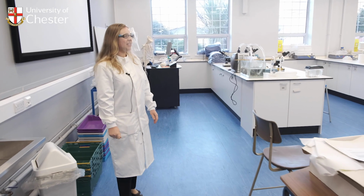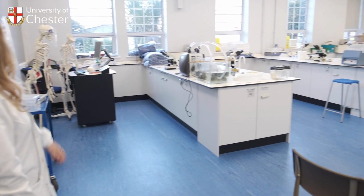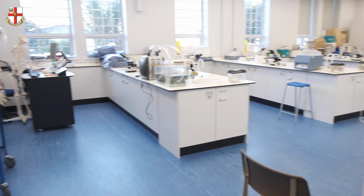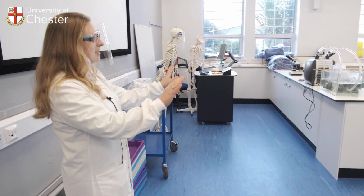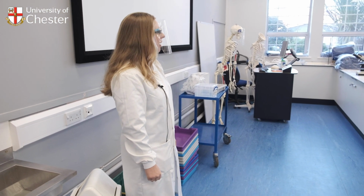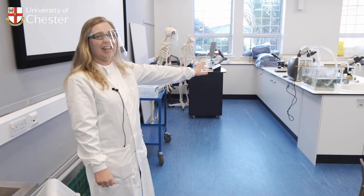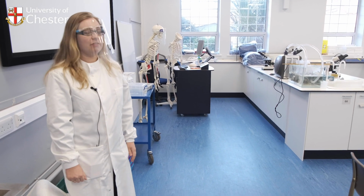So this is one of our teaching spaces. This is particularly our Physiology Lab, hence why we have our skeletons. And at the moment we're set up ready for some teaching, so you can see all the microscopes out, and we also have our examples here of our planaria species that are going to be used particularly for this practical.